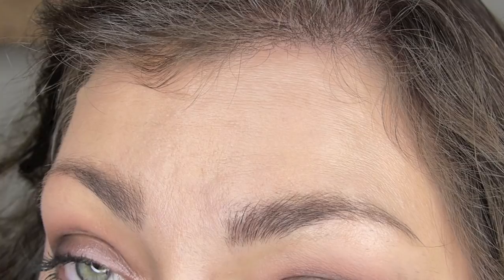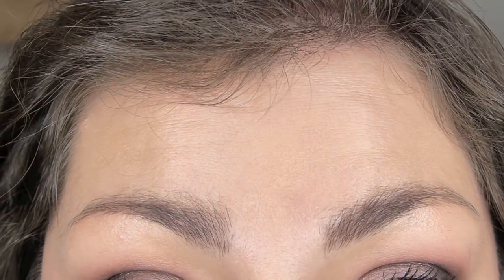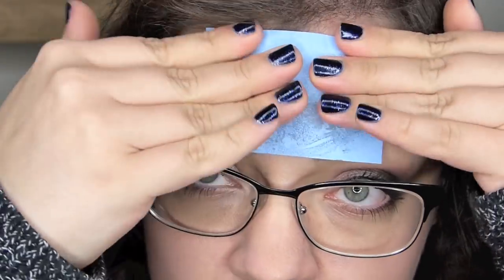But here's the foundation. It has been through some stuff. I was crying and, I mean, it's been through life, so let's take a look at it. So as you can see here at the end of the night, I have gotten quite oily, but thankfully this is the type of foundation that blots very well. It doesn't seem to come off on blotting papers or anything, so that is great.